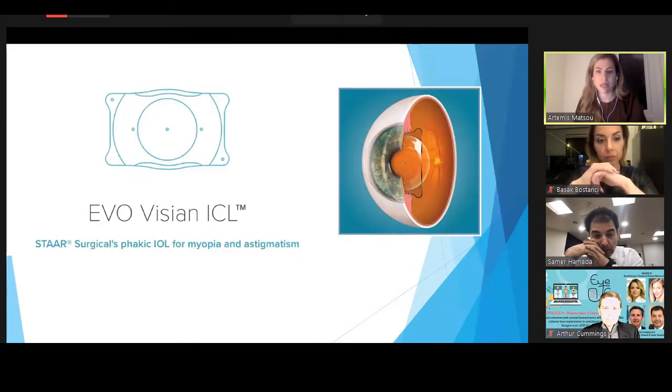This is the lens that they implanted. So this is the Vision ICL lens from Star Surgical. So you can see it's fitted in the ciliary sulcus, and it has a central hole. That's the newer design with the central hole. So it improves the aqueous humor circulation, and you don't have to do a peripheral iridotomy when you implant it.